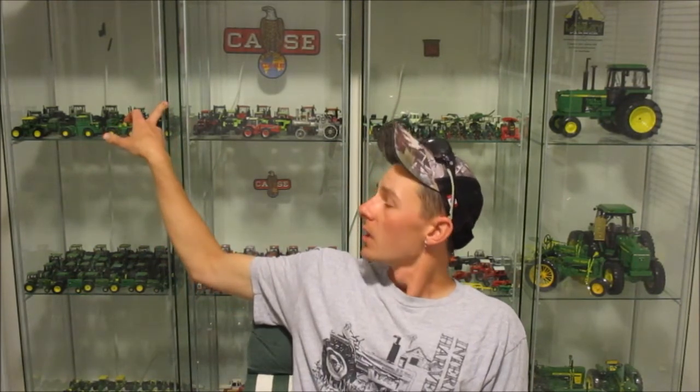But as far as 1/64 stuff, I'd say 2010, 2011. This was the first cabinet I ever bought. I think it was 2011. This is the first cabinet I bought. I only had maybe 110 1/64 tractors between John Deere, IH, and Oliver.